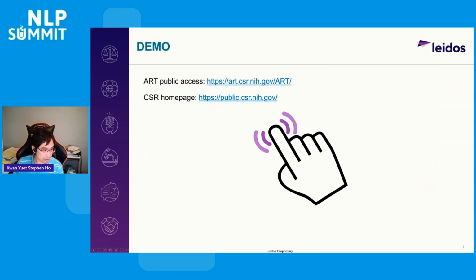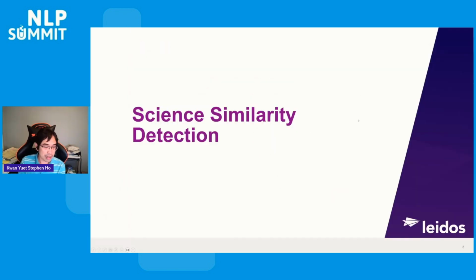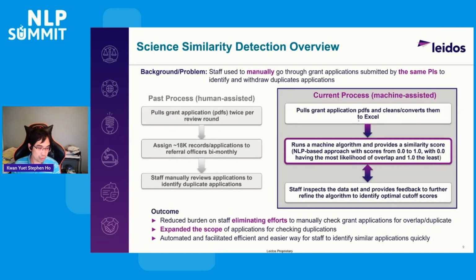So let's go on to the next page. So we've done ART. So the second tool that we want to talk about is a science similarity detection tool. So why do this? It is known that some professors and grant applicants submitted duplicated grant applications to increase the chance for their research being funded.